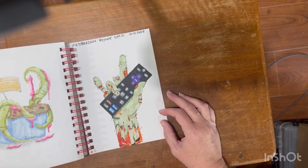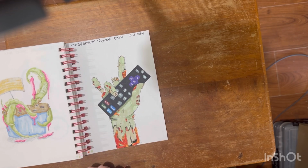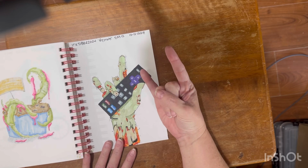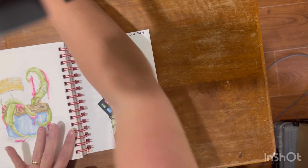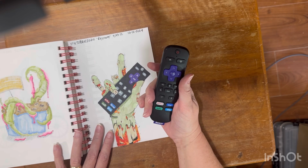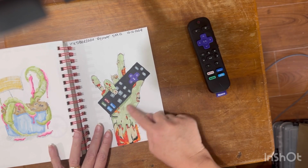And then this one, yesterday's was Remote. I just finished this one today though. And I changed a lot on this. I kept these fingers, but everything else I changed because originally his thumb was like this. But I needed him to hold a remote. So I got our remote here, and I held it in my hand and took a picture. That's why he has such a nice looking thumb, right? So I took a picture of how he would hold it.